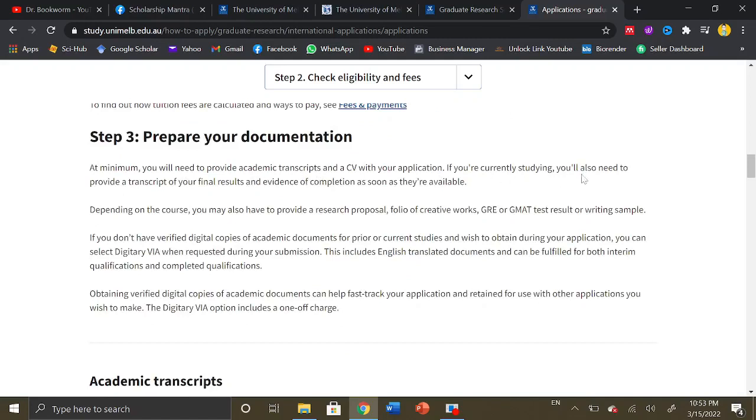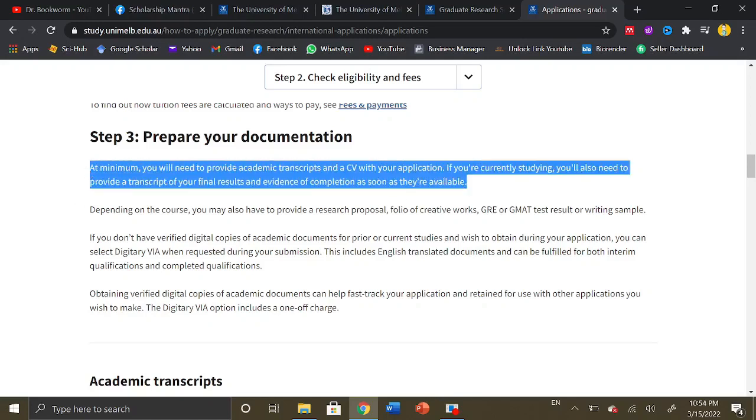If you are currently studying, you will also need to provide a transcript of your final results and evidence of completion as soon as they are available. So if you have not yet received your degree, you can still apply with the recent transcripts as well.